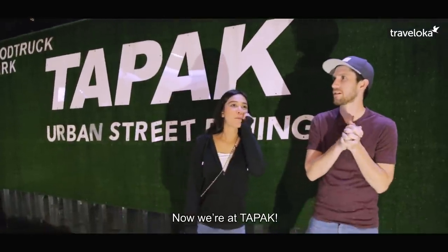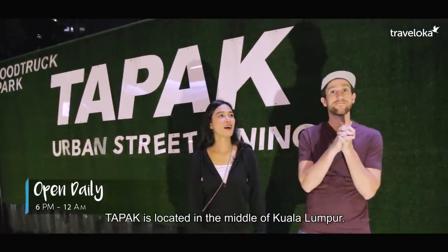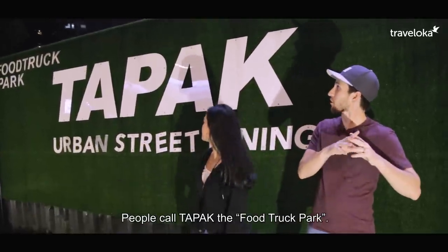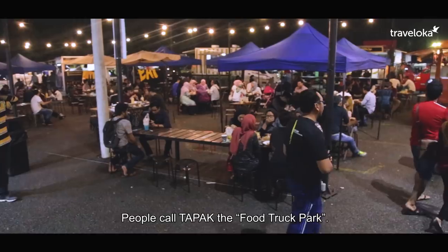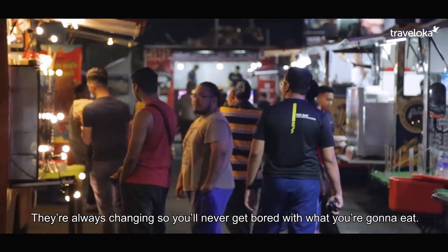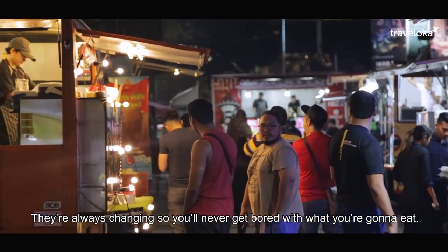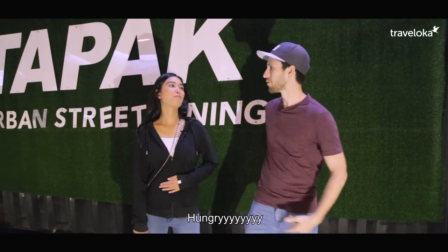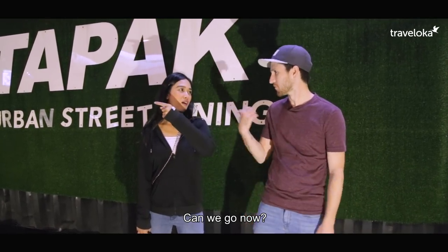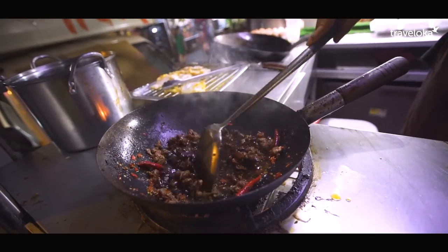Okay, now we're at Tapak. Yeah. Tapak in the middle of Kuala Lumpur city. This place is called a food truck park. I think inside they got about 35 different food trucks. They're always changing, so you're never going to get bored with what you got to eat. I'm hungry. You? Hungry. Can't talk anymore, I'm hungry. Can we go now? Let's go.